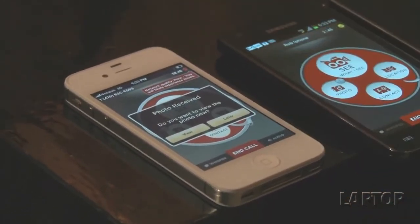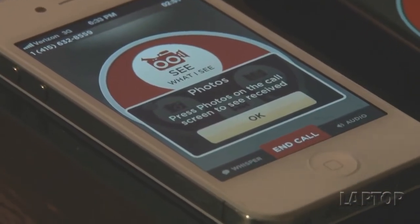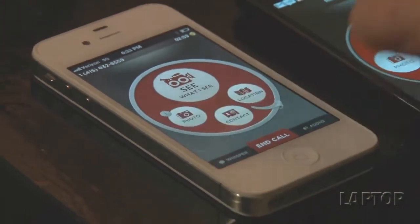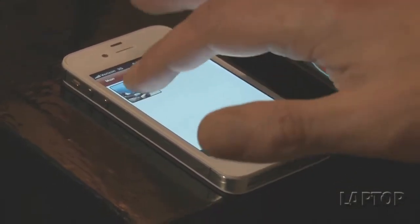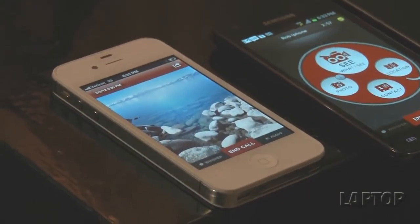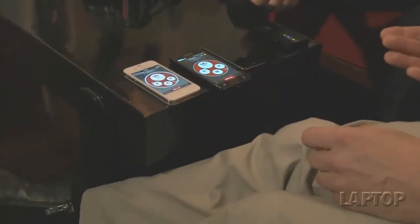And the photo's received on this side. If I don't want to view it right now, I can hit later. It tells me that the photos are on the photo button. If I click there, I can view the shared photos, and there's the photo. That's neat. And then from there, you can save it or... You can save it, send it up to Facebook, whatever I'd like to do. So that's sharing photos. Often you want to actually tell people where you are and arrange a place to meet.